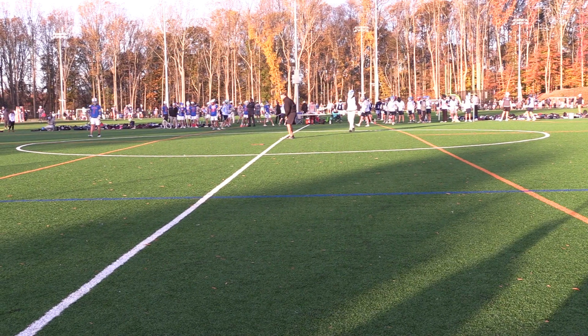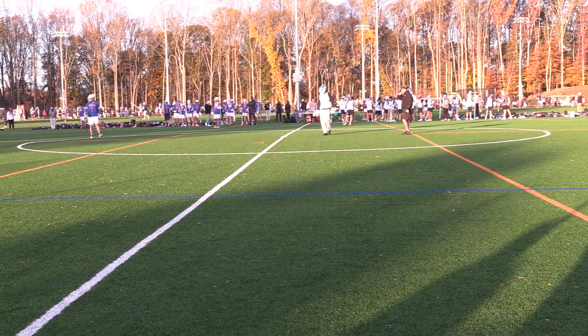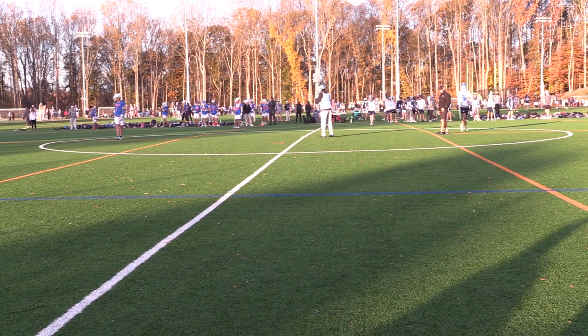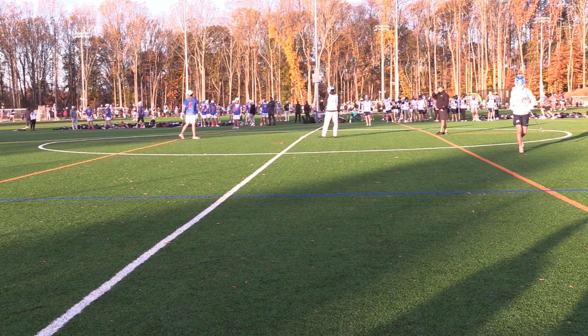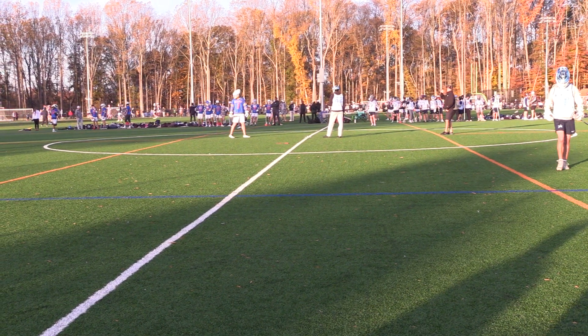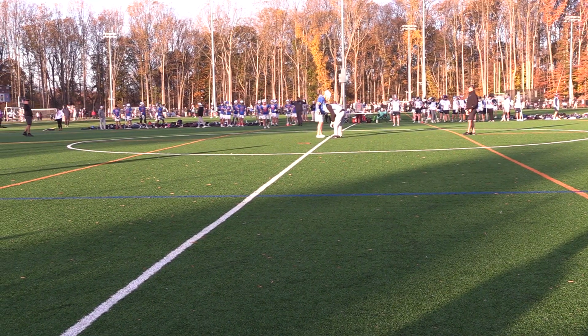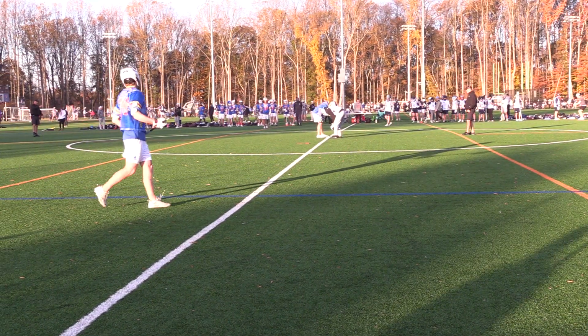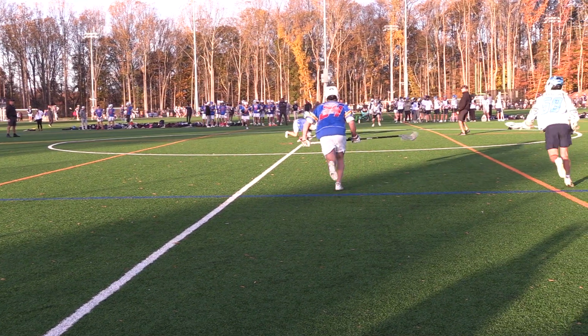Alex coming in for Nick for close calls. We got Nick, Jake, and Alex in. Hayden taking the face. Nick and Ryan Murphy on the far wing. When it goes in, let's go, Nick.